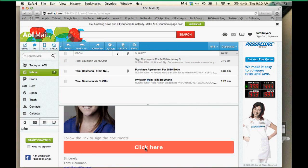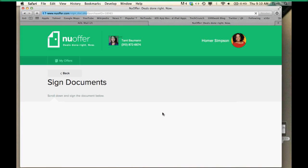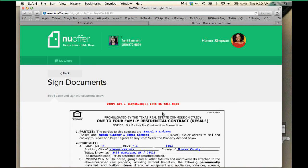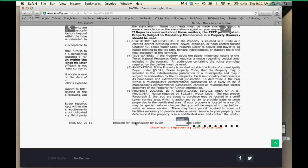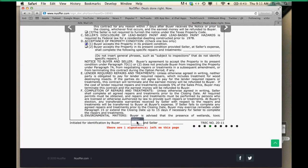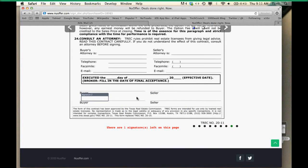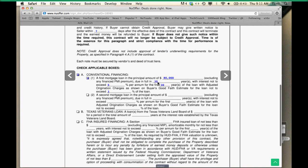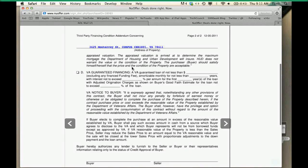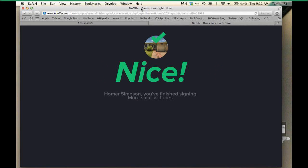He's going to click here, and then he's going to use an e-signature since he doesn't have a smartphone. He's going to review and just click the button Initials To because he's the second buyer. And we're automatically going to put in the initials. I'm going to review the document and just put his initials on there. Once he's done signing this document, we'll go to the next. And Homer will get congratulated because he signed documents on his computer.